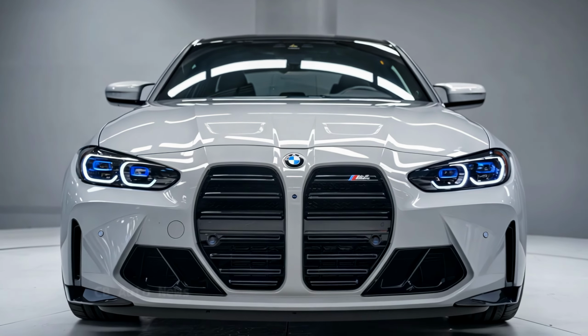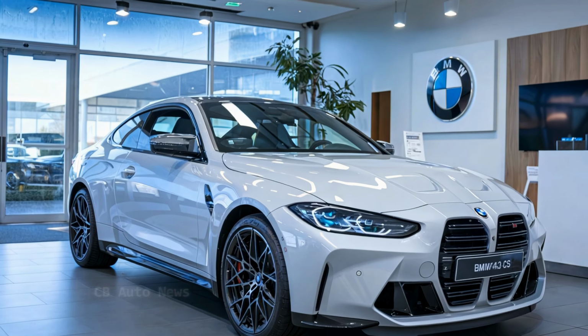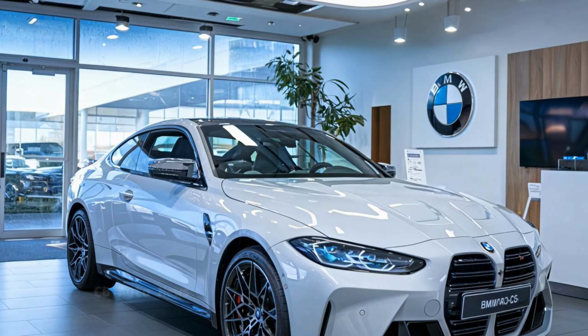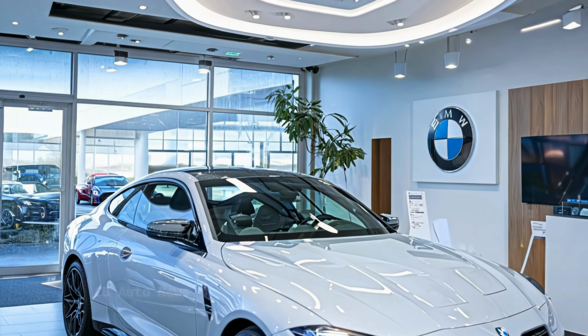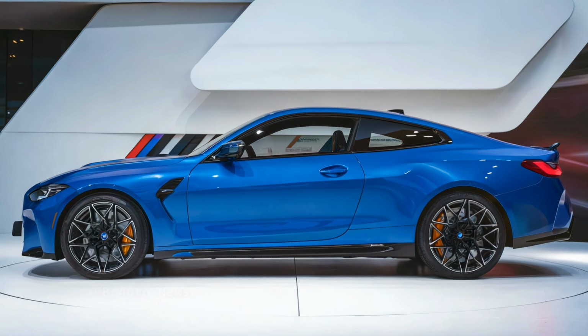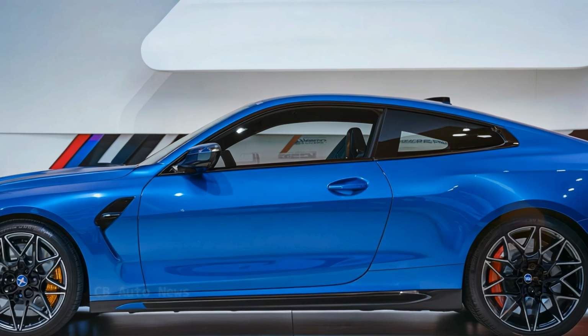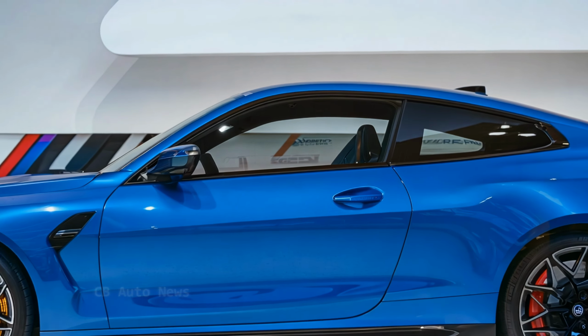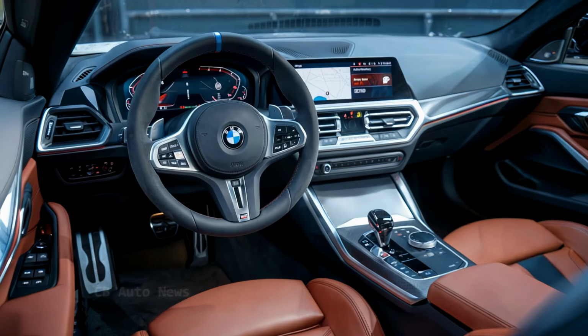But if you're a track enthusiast, the M4 CS is the star of the lineup. With a whopping 543 horsepower and 45 pounds of weight shed from the standard model, the M4 CS is agile, quick, and a force to be reckoned with. BMW has finely tuned the suspension across all models to provide incredible grip. But be warned, the stiffer setup means you'll feel every bump in the road, making it a true driver's car.